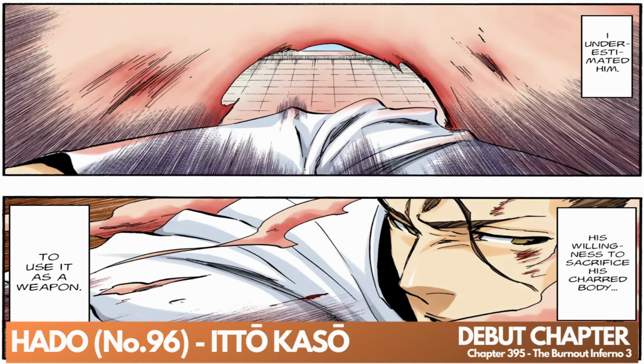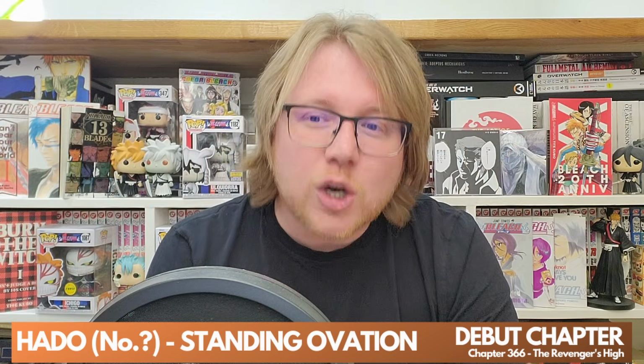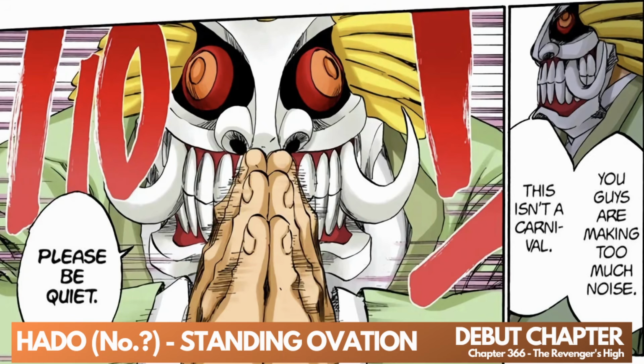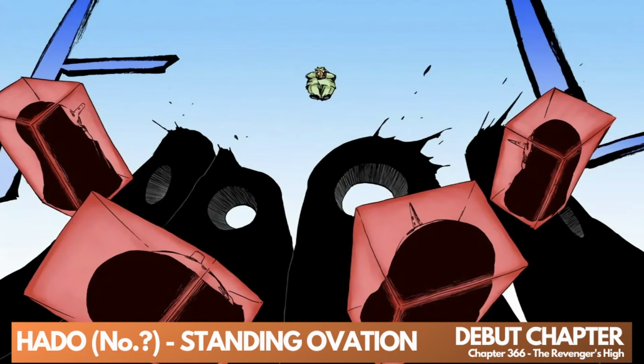And so now we move on to the Hado of the Fake Karakura Town arc that don't have numbered classification, and while Hachi's standing ovation spell could be mistaken for a Bakudo due to the fact it generates blue barriers around the heads of its enemies, it's quite clearly designed for offense, and the spell itself seems to be initiated by Hachi clapping his hands, hence the name, so it's difficult to gauge exactly how important the barriers are.